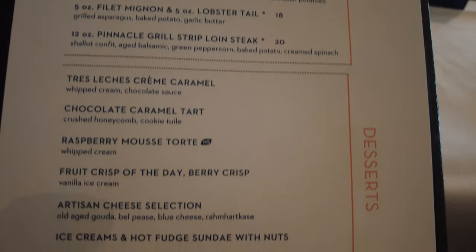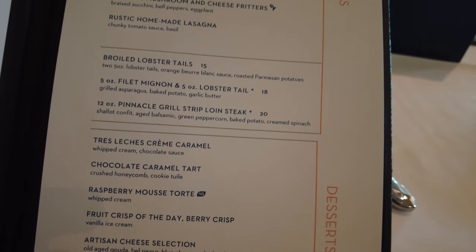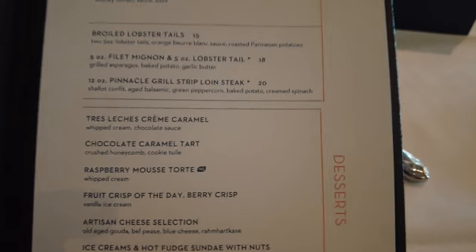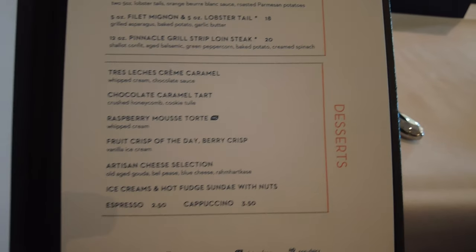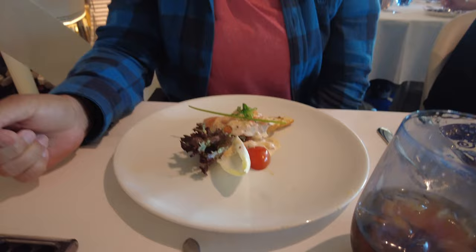And what did you say for your dessert? The tres leches. Oh, since she's going to get that, I'm going to probably try the chocolate caramel tart to see what that's all about. Crab and shrimp crostini. You have the same thing. Do you want to give it a try?